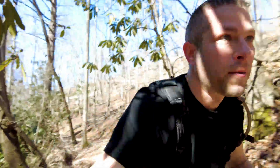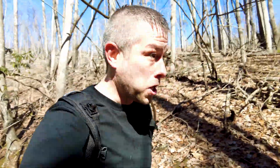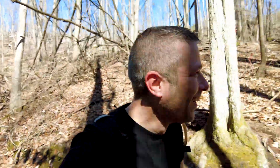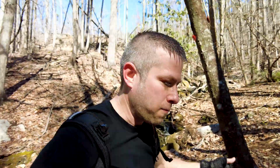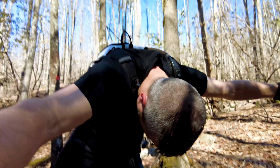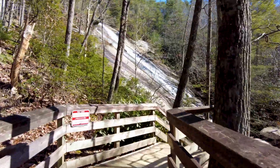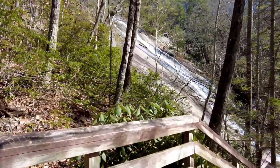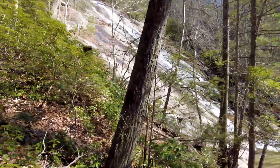And yes, that was every bit as refreshing. In fact, I think that might have been a little bit more refreshing than I was expecting. I'm a little jealous of people with really long hair because I just feel like dunking my head and throwing my hair back would be so rewarding. This is a bit of a different waterfall than I've ever seen. It's unique. I like it.